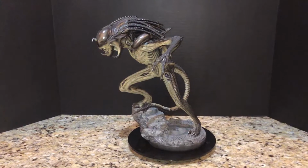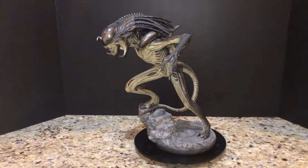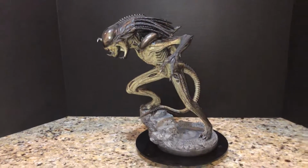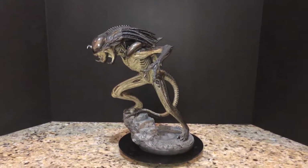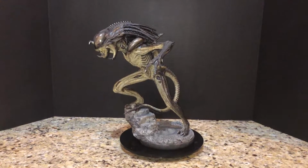This time we're going to be talking about the Narin Predalien 1/6 scale garage kit, again as painted by Joe Dunaway. Now the class of the league, so to speak, is, is it quarter scale? I think it's quarter scale.